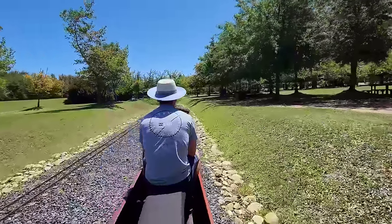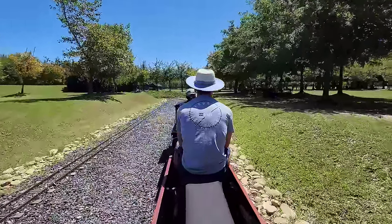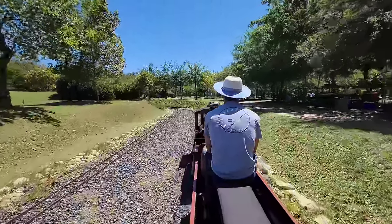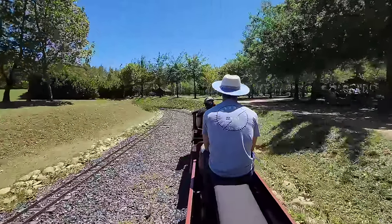This is so cool. That it's a genuine steam train, but a miniature one.